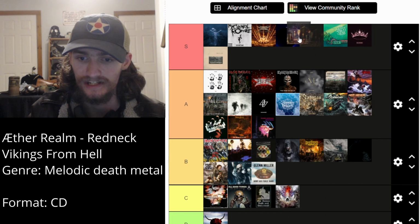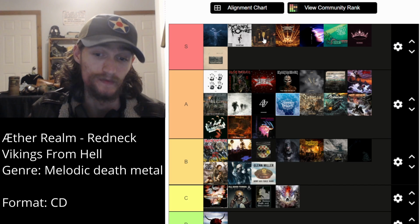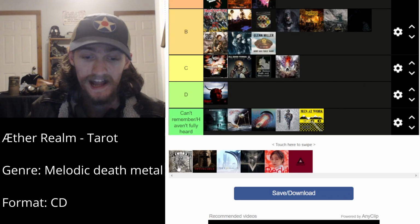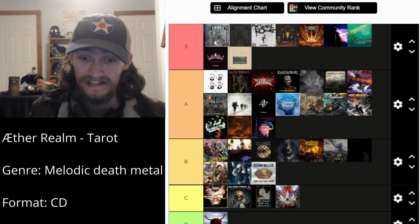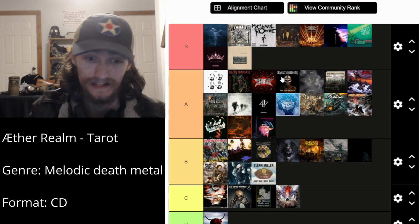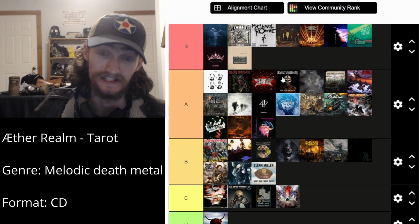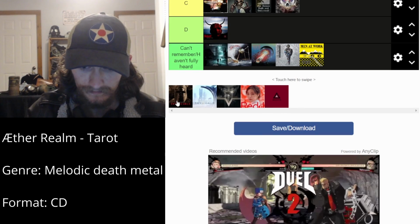Honestly, that's another S tier. I think that's going to go above BABYMETAL. That is such a good album. Tarot is a bit better, but that one is really good. Also got a signed copy of the CD, which is pretty dang cool. And speaking of Tarot by Aether Realm, easy S tier again. That is one of my all-time favorite metal albums, has one of my all-time favorite songs on it, let alone all-time favorite metal songs. Super good.